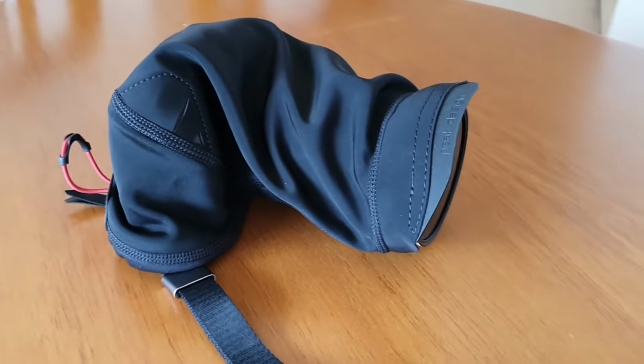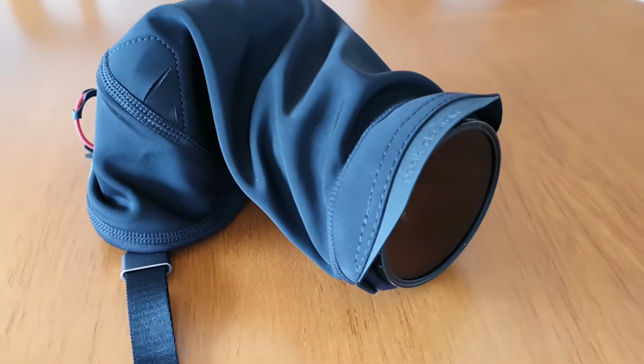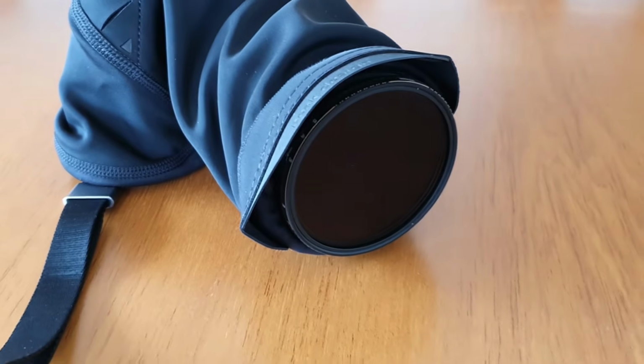And we've also got a DeadCat, which we sometimes need in case there's too much wind, and this Peak Design windshield thing as well. Call it the camera's little raincoat.